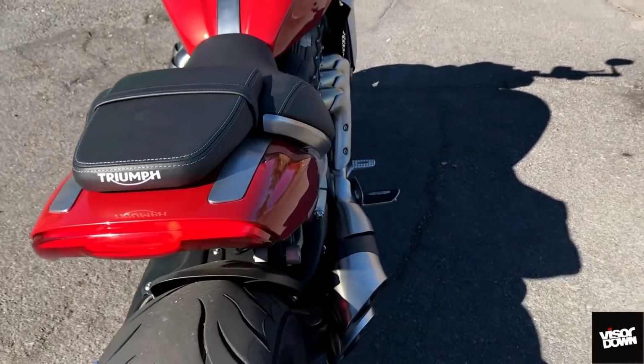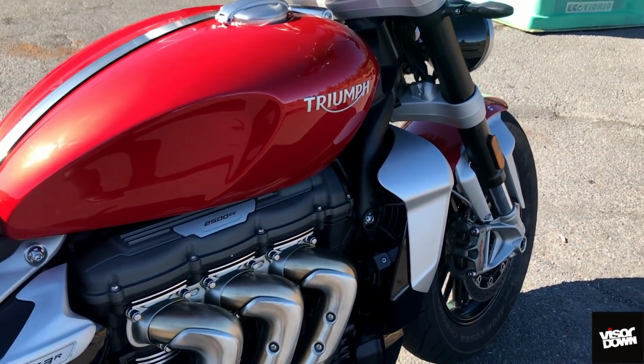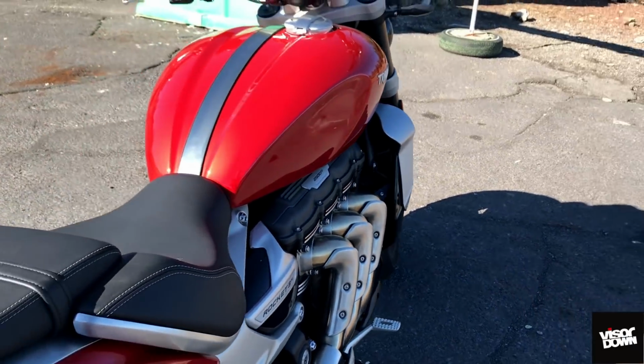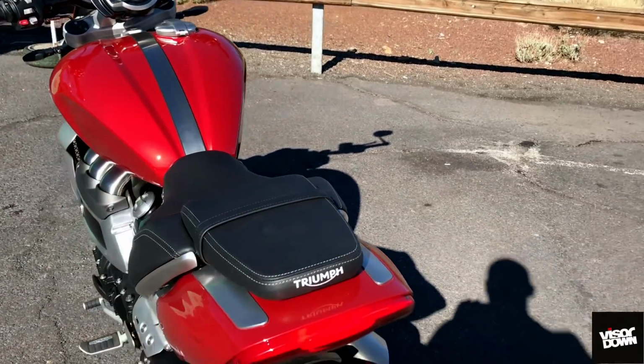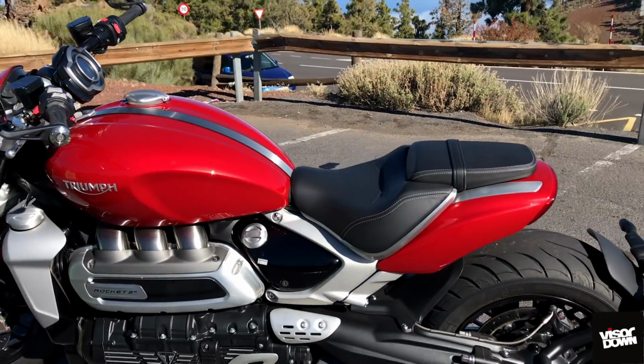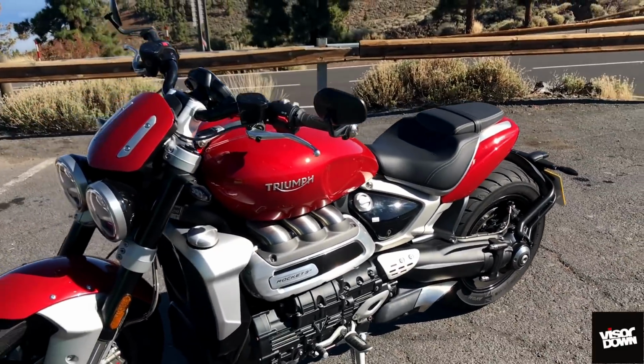Triumph have done a lot of work to make this Rocket 3 a much better bike than the old one. Well, the old one was very bad, but overall the bike is a lot lighter. The frame is all new, and that has shed about 11 kilograms over the old bike just from the frame alone. So far, very impressed.